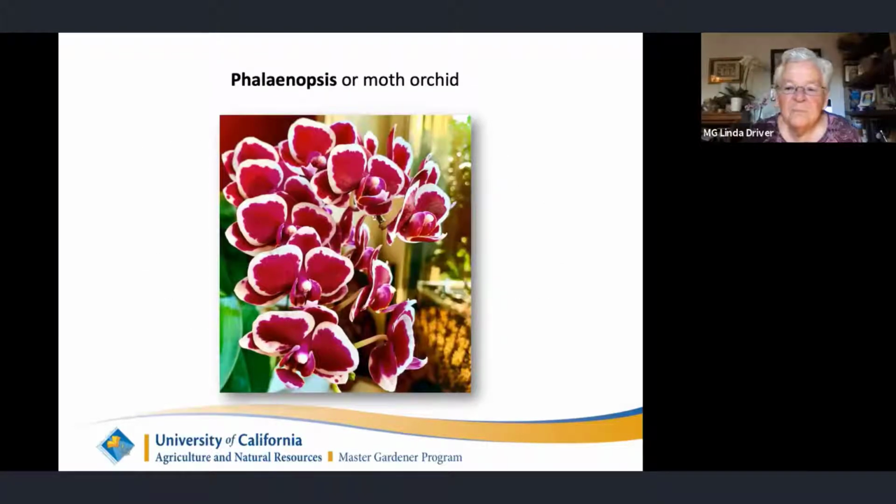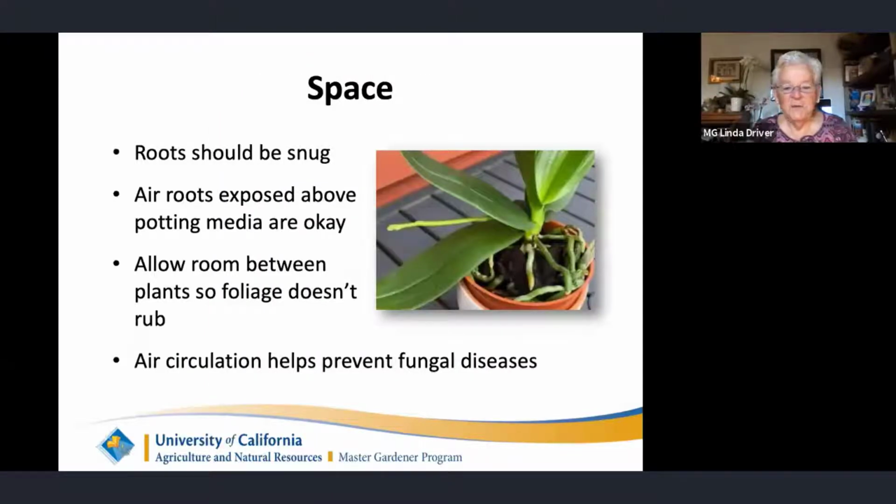And I can't read what the top of the slide says, but anyway, roots should be snug. Air roots exposed are okay. So those ones that stick out of the pot and kind of hang over and grow everywhere, it's okay. They're just fine. You just don't want these things rubbing shoulders with each other. So keep it so that there's room for air movement to move around, and they like to have their own space. They want social distancing.